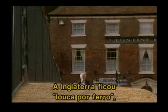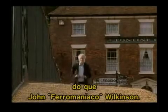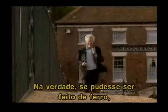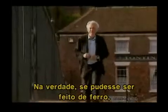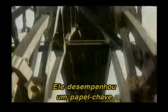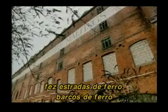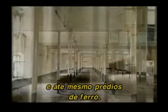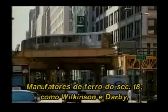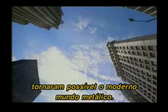Britain went iron mad, and no one was madder about iron than John "Iron Mad" Wilkinson. He was a foundry owner at Broseley near Coalbrookdale. In fact, if it could be made with iron, Iron Mad made it. He played a key role in building the world's first iron bridge, and he built iron railways, iron boats, and even iron buildings. People dismissed him as a dreamer. They were wrong. 18th century ironmasters like Wilkinson and Darby laid the foundations of our modern metallic world.